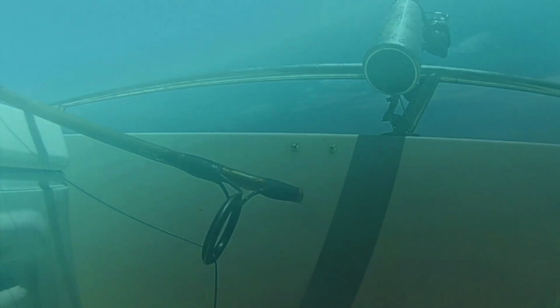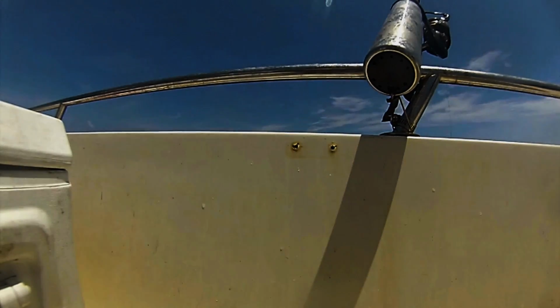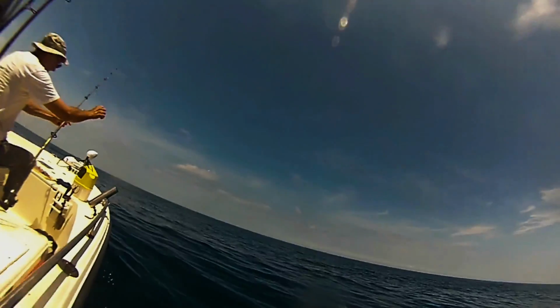Okay, let's go to reef number 11. Okay, here we are at reef 11, and I'm fixing to drop the cams down. Pay very close attention to how quickly you see these red snapper. Now, this is in the afternoon when we were fishing at reef number 11. As these cams are going down, 10, 15, 20 feet.